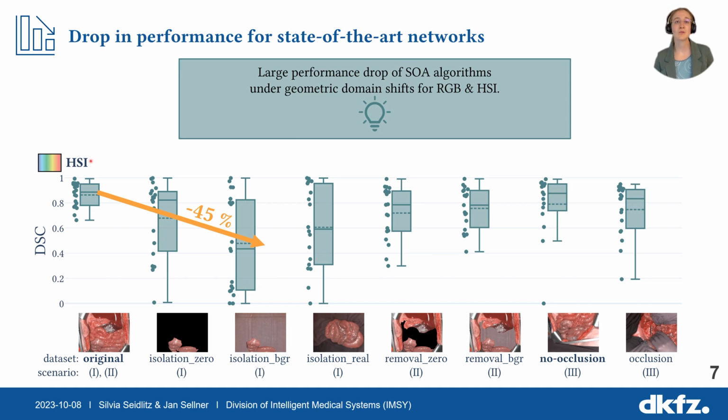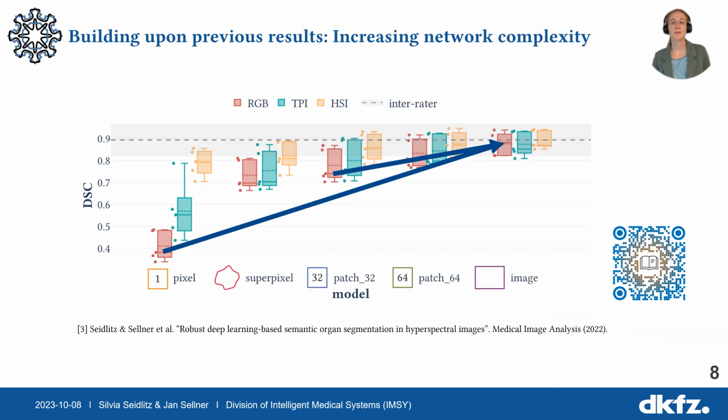We actually had a look at both RGB and hyperspectral imaging data and were quite surprised to see those large performance drops also for hyperspectral imaging data, despite the much larger spectral information content. So how can we solve this problem?